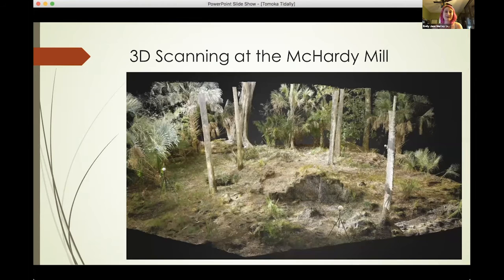We also scanned the McHardy Mill, which is another site. Whereas with Bulow we chose to scan because it is such a public site and we wanted it to have an even bigger reach and more tools to help interpret the site, this is a site that's off in the woods. It was really hard for us to relocate because of several factors, including dense vegetation growth. So this was one that we wanted to document as it looks today, to have a baseline for comparison, hopefully it remains intact and well, but it definitely has some threat levels there. So we got out and documented that site as well.